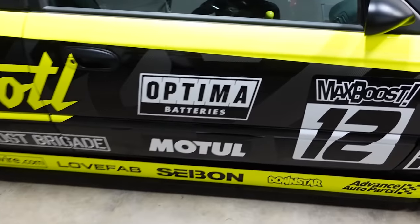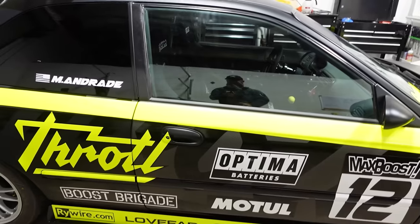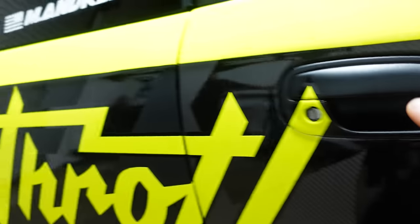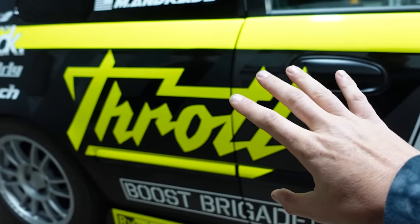The throttle looks good on here, the gloss black. You guys have been hosing us on the satin black and carbon. A lot of you guys said you didn't like it initially. All along, I knew that we were gonna be using a gloss graphic over the satin carbon and the satin paint. You got paint here, carbon here. The gloss is what brings that all together and gives the contrast that we wanted for the livery. I've known I wanted to do that since we initially painted the car.